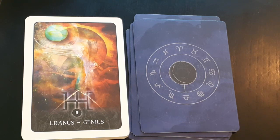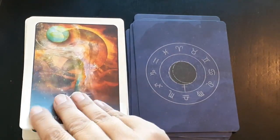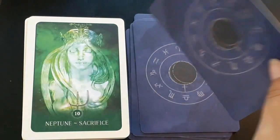Uranus is the one who walks his own path. Let's say that. It's a very, very chaotic planet. You just never know what to expect with Uranus.